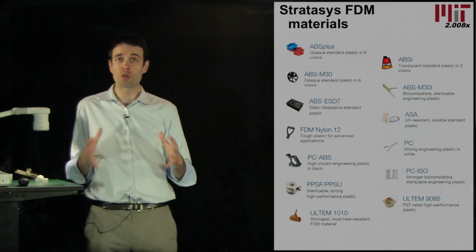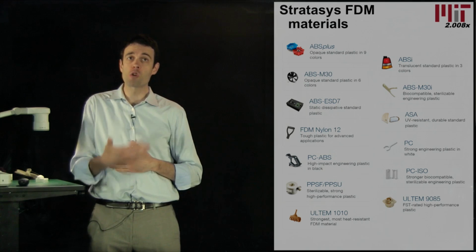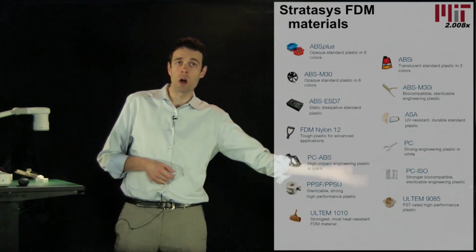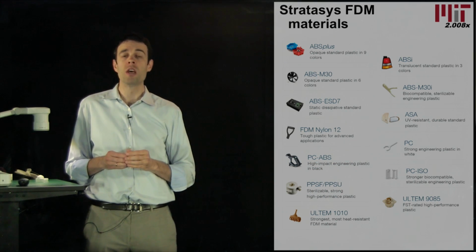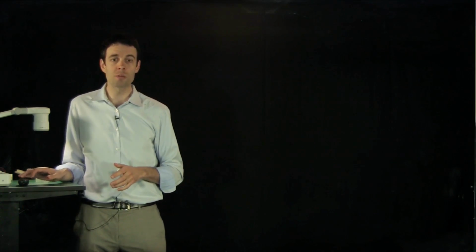thermoplastic materials. Stratasys machines are pretty closed. You typically have to buy their materials, but they've grown their market by offering more common thermoplastics such as ABS and nylon, all the way up to polycarbonate and Ultem, high temperature thermoplastics. And those are the kinds of things used for those aircraft ducts because of high temperature requirements and also flammability and fume requirements.